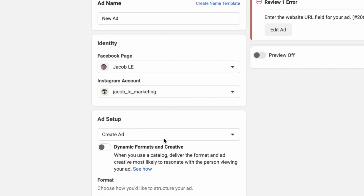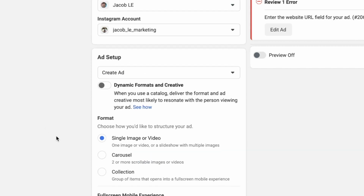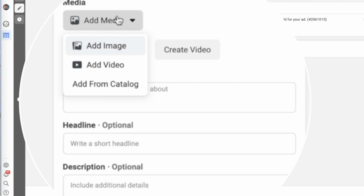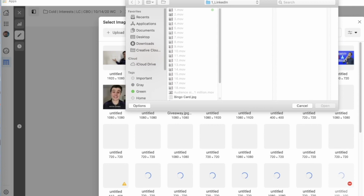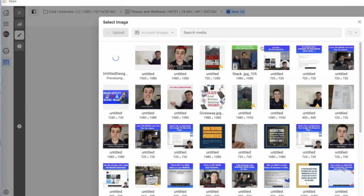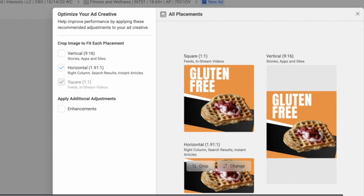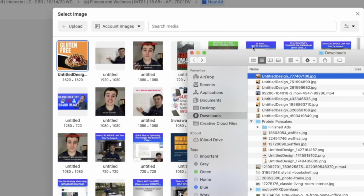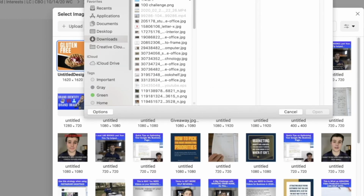Once you choose automatic placements, the fastest way to set things up is go under ad setup to create ad, single image and video. And then under add media, you can then add an image or add a video. You can select one that's already been uploaded or add a new one. Once you choose your photo or video, it will let you set up the square, vertical, and horizontal version. So it's really best if you can design custom images and videos for each of these. So let's say we want to change out the story version. We can just go to change and then upload our story version of that.